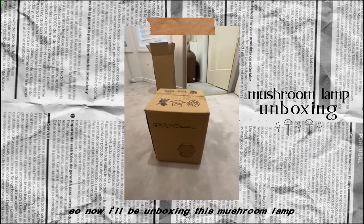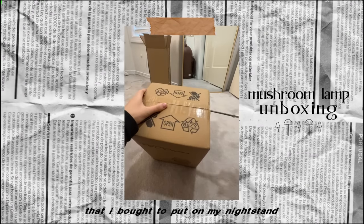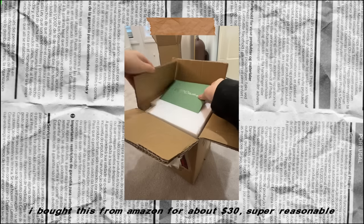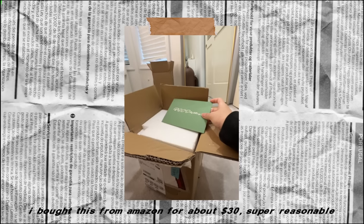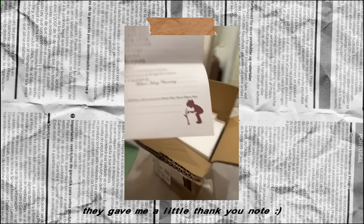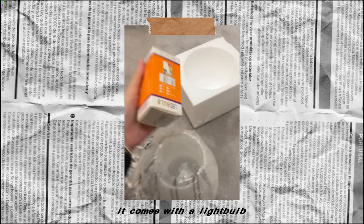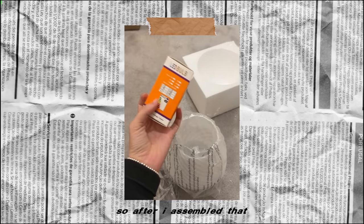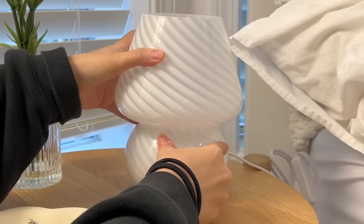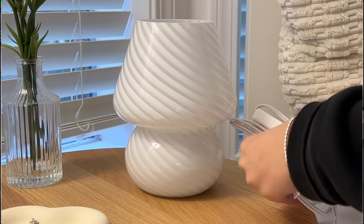So now I'll be unboxing this mushroom lamp that I bought to put on my nightstand. I bought this off of Amazon for around $30, which I thought was super reasonable. And they also gave me this little thank you note, which I thought was really cute. It comes with a light bulb, so after I assembled that, I plugged it in and placed it on my nightstand, as you can see here.